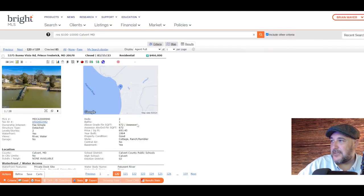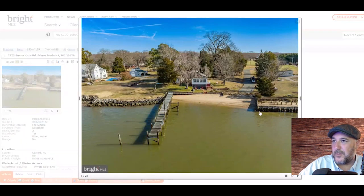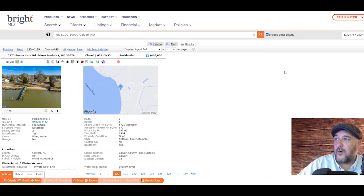Downside of this was only like 672 square feet, 2-bedroom, 1-bath. You could obviously look into getting some permits and redoing it, but the house wasn't super fantastic. They had put a bunch of money into waterproofing. The pier needs to be redone. You are right on the river, so there are legitimate waves coming through here and big boats going by occasionally.